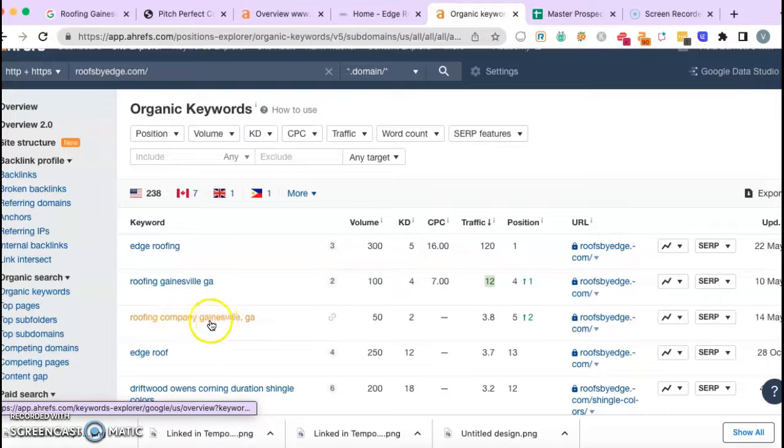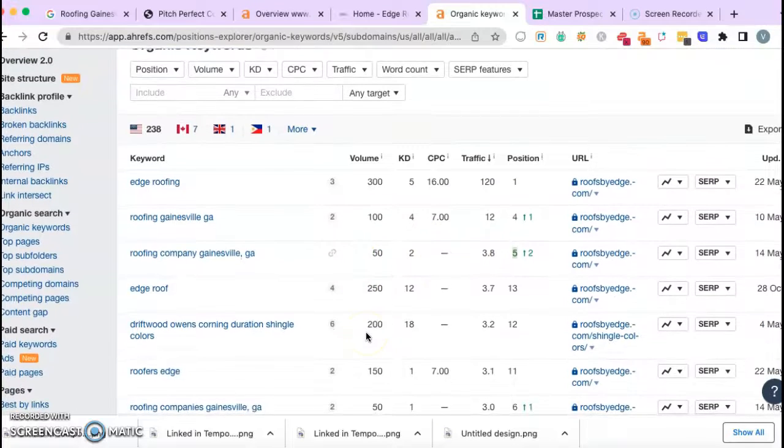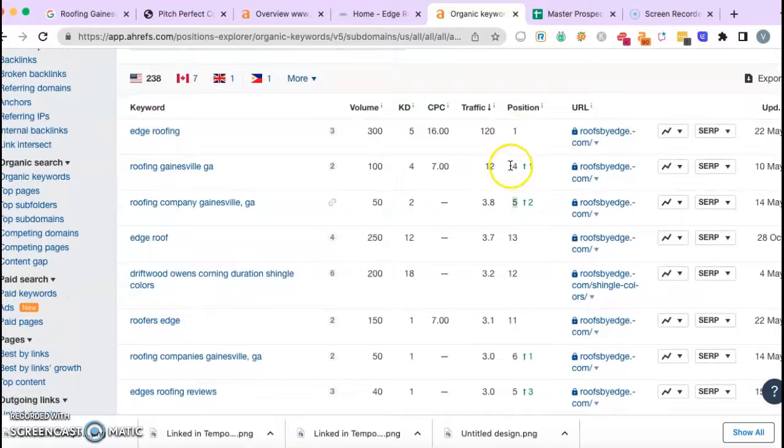Then you got roofing company Gainesville, Georgia. That's a different keyword than this one. You have 50 people that look for that per month. They're in the number 5 position and they get at least 3 to 4 calls per month just from that one keyword. So you see how it pretty much goes, and this is just from being in the 4th position on the first page. So anything past the first page, you're not getting anything out of this 100.